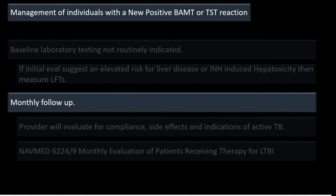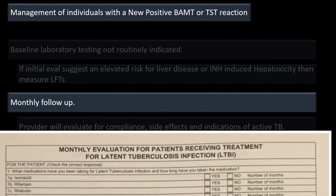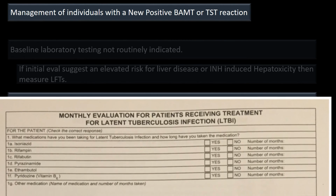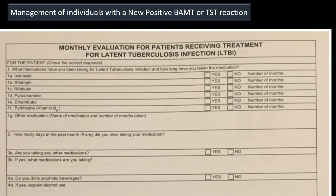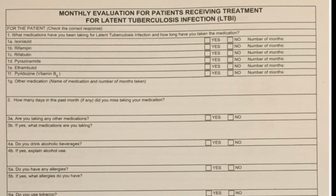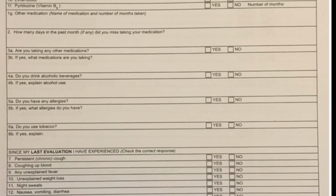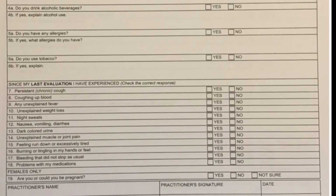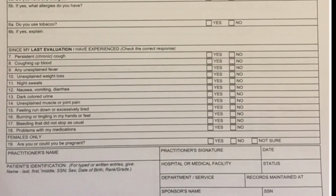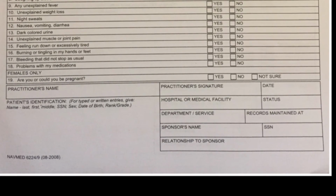So bring across the screen here our 6224 slant 9, our monthly evaluation for latent tuberculosis. So right there at the top, you see it talks about what kind of medications. Isoniazid or rifampin is sometimes an alternate. We put these guys on B6 in addition to the isoniazid. We see how they're doing, if there's anything in their history that's going to increase their risk of having liver problems, if they're showing any symptoms of active tuberculosis or problems with the medication. NAVMED 6224/9.